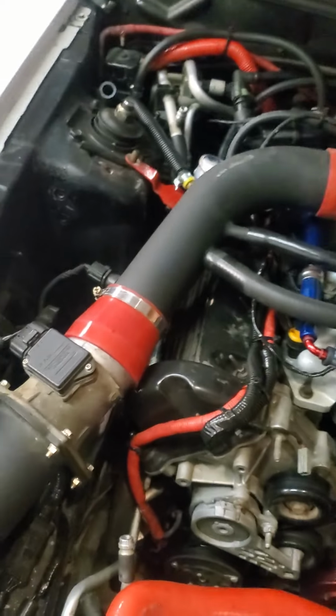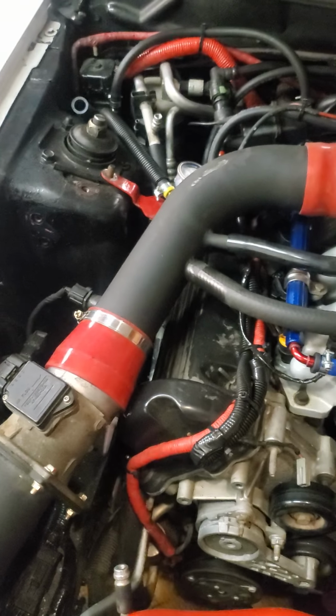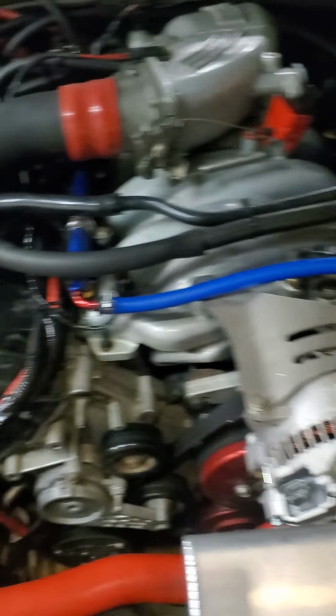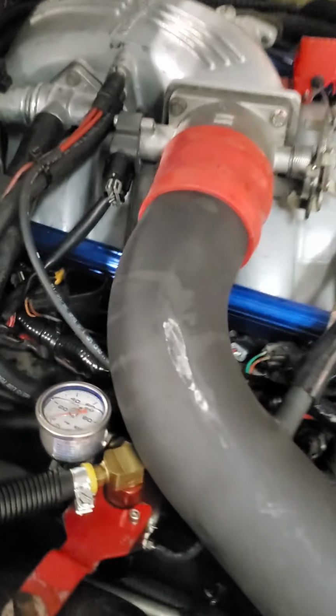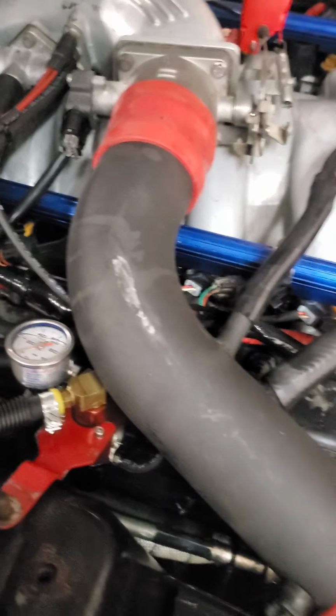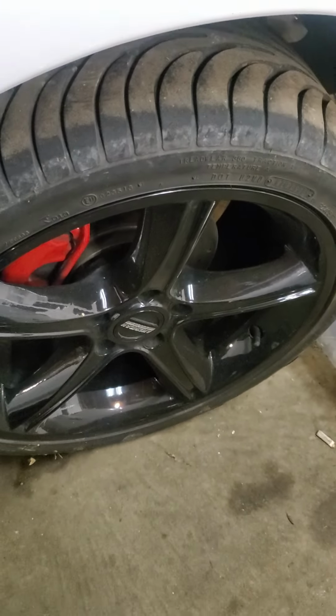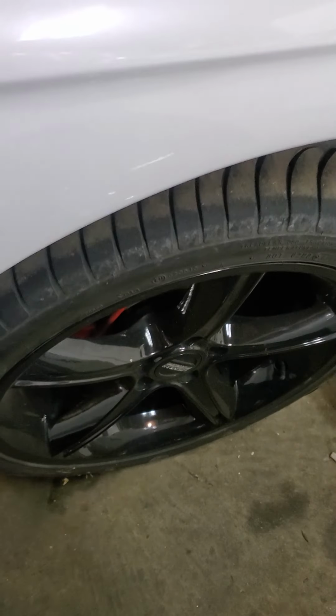And I'm pretty sure this is an SR Performance cold air kit that's on it. It's got a Canton expansion tank, Moroso power steering tank. It has BBK full-length headers that you can't see. It has an Aeromotive fuel system. And here's a fuel pressure gauge, adjustable regulator. It's got billet fuel rails. I mean, it's got some nice stuff. It's got 18-inch American Muscle wheels. I'm not sure what model wheel it is, but they're pretty decent. They look good. It's got an off-road H-pipe, Flowmaster catback.